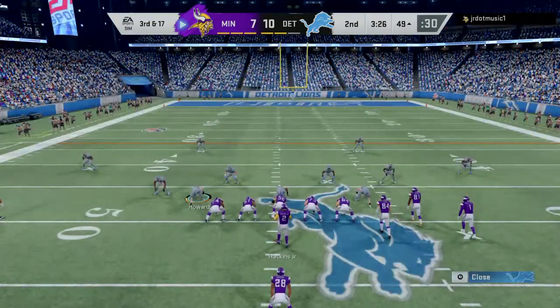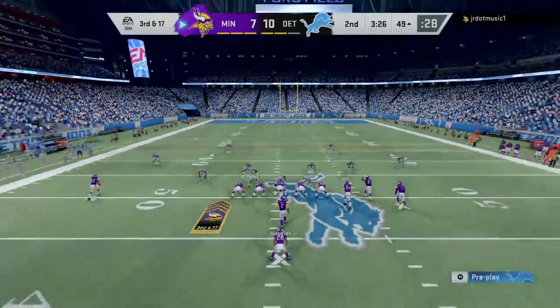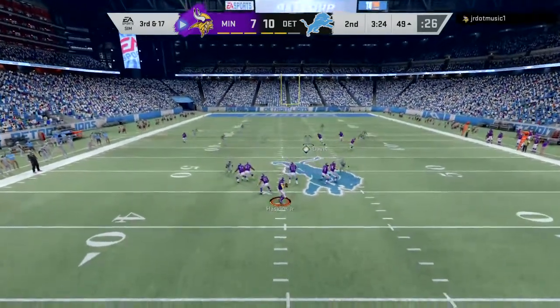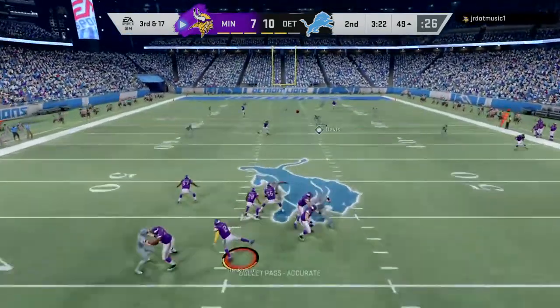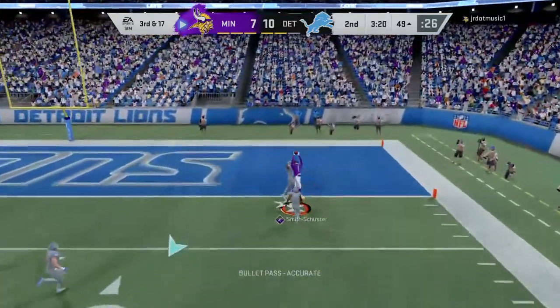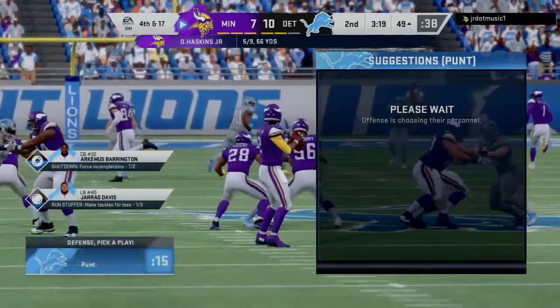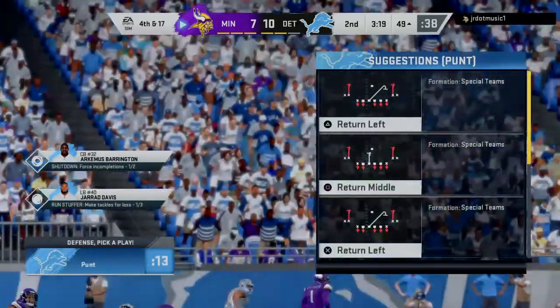The Vikings on 3rd down. They've hit 2 for 4 thus far. This is 3rd and 17. Now Haskins, 3rd and long. He's going to let this go for the end zone. And that'll wind up incomplete. Bold play call there. Now it's 4th down.